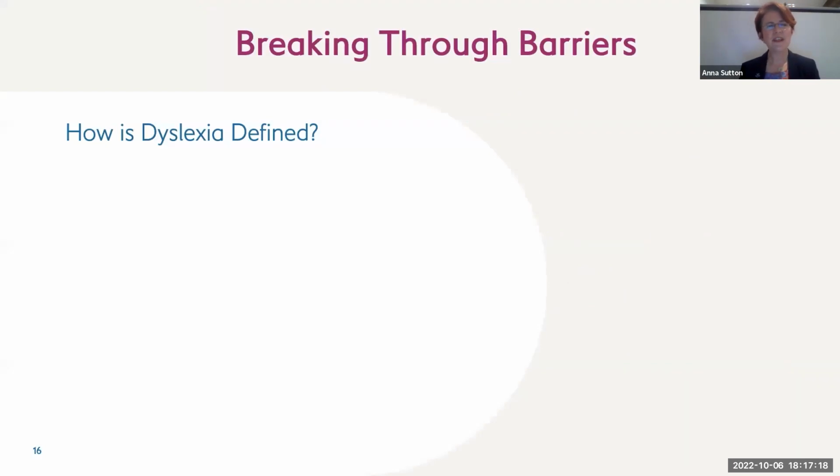So let's move on to thinking about how dyslexia is defined. These activities were designed to provide an experience of some of the challenges that may face an individual with dyslexia in a learning environment, regardless of age. Just as all learners are unique, so are all learners with dyslexia. Each person has their own unique learning profile.